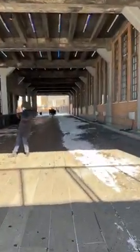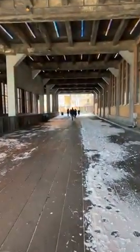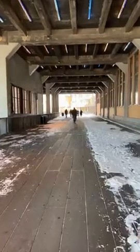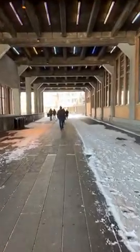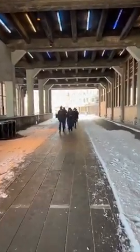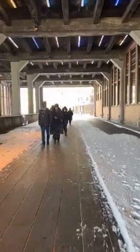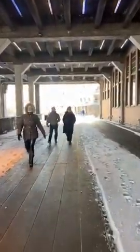Wow, I've never seen the Highline this empty. Everybody's home, staying warm. I'm feeling good, my friend. Is it Karunesh? I hope I'm saying it right. Had a rough few weeks, but COVID will leave us soon, hopefully.